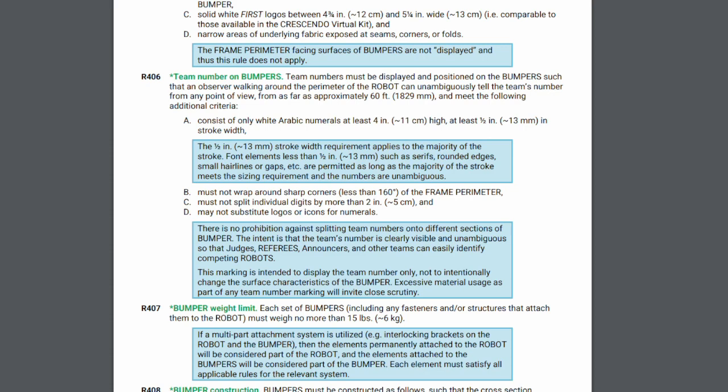Blue box. The 1/2 inch stroke width requirement applies to the majority of the stroke. Font elements less than 1/2 inch, such as serifs, rounded edges, small hairlines, or gaps, etc., are permitted as long as the majority of the stroke meets the sizing requirements and the numbers are unambiguous. B. Must not wrap around sharp corners less than 160 degrees of the frame perimeter. C. Must not split individual digits by more than 2 inches, and D. May not substitute logos or icons for numerals.